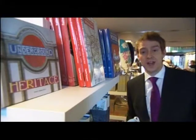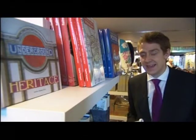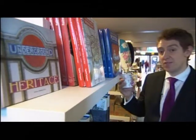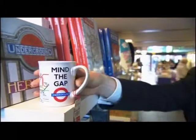And of course it's a brand which makes a lot of money. The official keyrings and the mugs help bring in £5 million a year. While other great British brands have been reinvented and reborn, so much of the London Underground's identity has remained the same. Nick Beek, BBC London News.